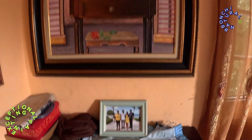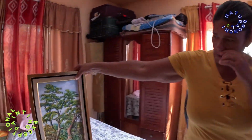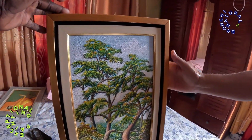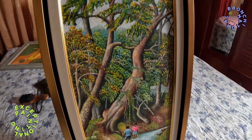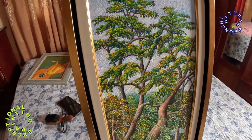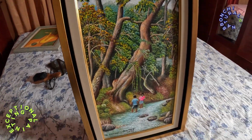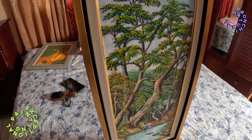Oh, I have some for children. I have some here too. And these are some small pieces, bought by some people as gifts and stuff. Honestly, sometimes I keep wondering how these paintings look so real. The type of color that we use is acrylic, a combination of colors and mixtures. It's all about creativity.